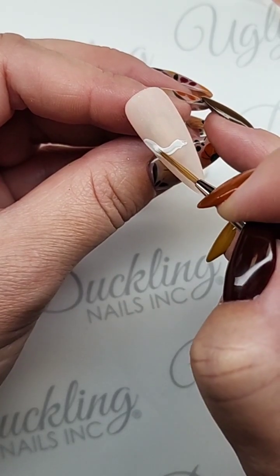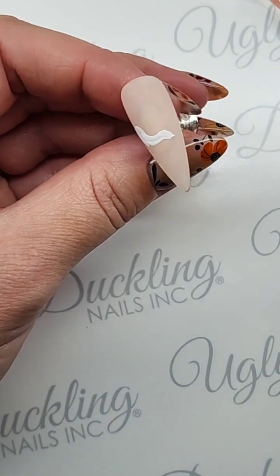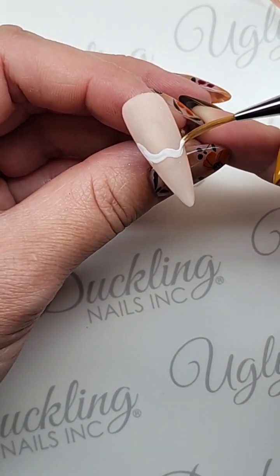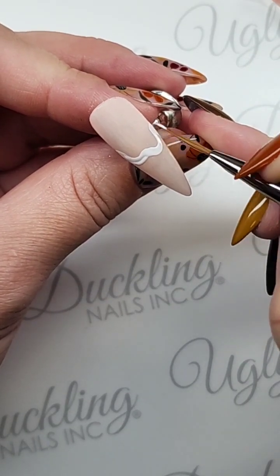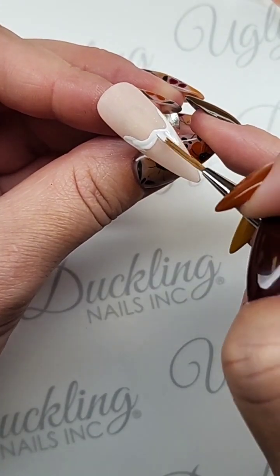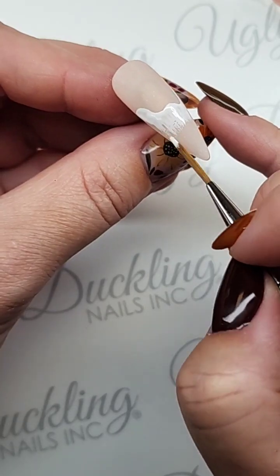And again, there's no right or wrong with this. Just how you want that line to look. You can have it super swoopy, you can have it super drippy. Okay, and I'm just going to blend that art gel down so there's not a harsh line when I go over it with my white gel polish.